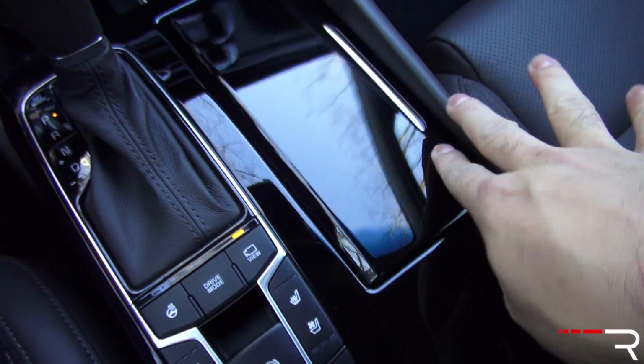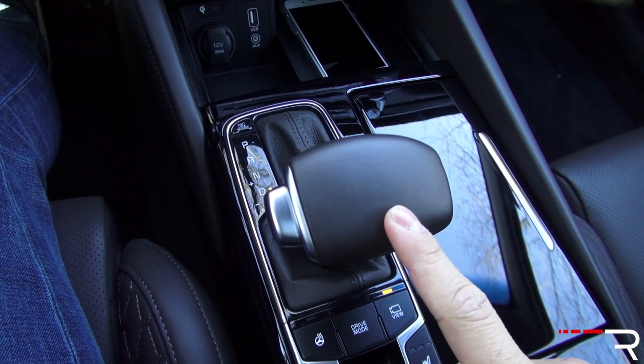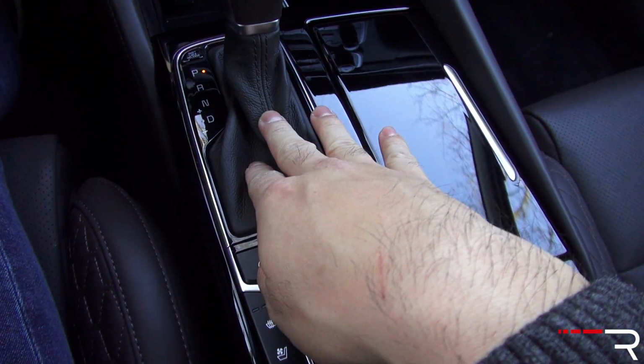Your cup holders are right here. This controls the new 8-speed automatic. That's one of the big differences between this year and last year's model. Last year's model had a 6-speed automatic. This is a Kia design transmission. So we'll get into the driving dynamics later on.